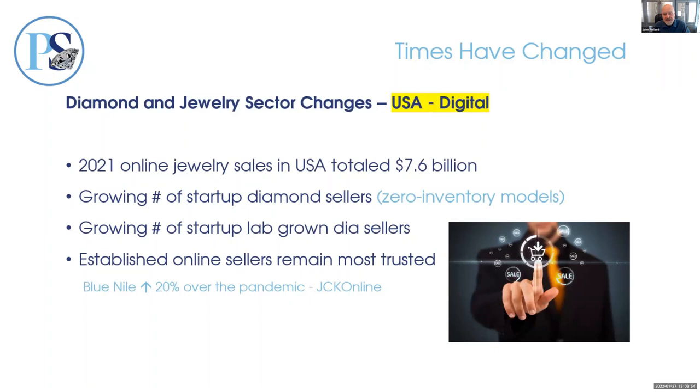Now, part of that share is going to a growing number of new startup companies entering the field, both natural and lab-grown diamond sellers. And many of these are zero inventory sellers. They list diamonds and they sell them without even seeing them first. This may not be a problem when you're buying a TV on Amazon, but it has the potential for disaster with diamonds. We'll come back to that. Finally, long-standing diamond sellers with a strong marketing and influencer game are benefiting from the pivot to buying, and younger generations who have absolutely no problem buying online.